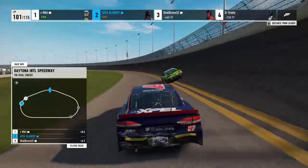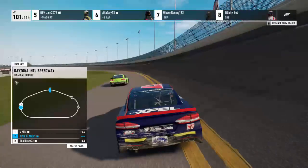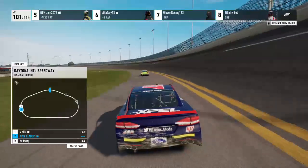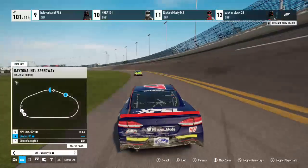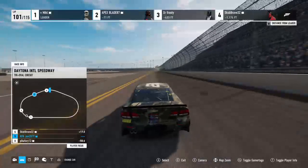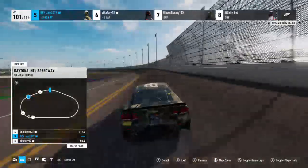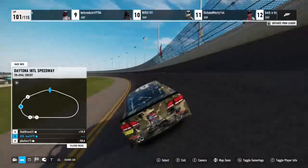He's able to get it done yet again. Skitty Brave, good finish for him in the number 45. And then Frosty in the 2. Good run for him. And then NBA Jam in the 92, able to finish 5th. And then Pika hung in there and finished 6th place.